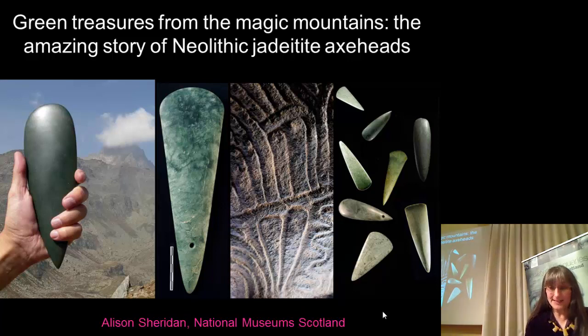I can't possibly attempt to fill Alan's presidential shoes, and I know that we were all looking forward to hearing the fruits of several decades of his scholarship on the earliest prehistory of Scotland. But I can at least share with you the results of a remarkable international research project into these exquisite axeheads of jadeitite and other Alpine rocks.